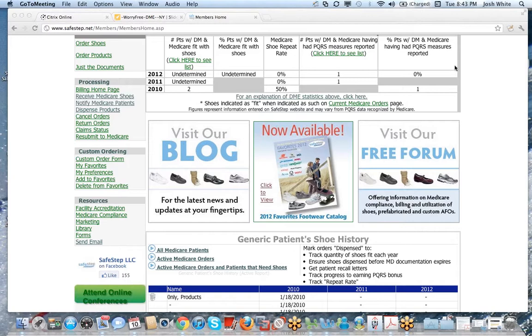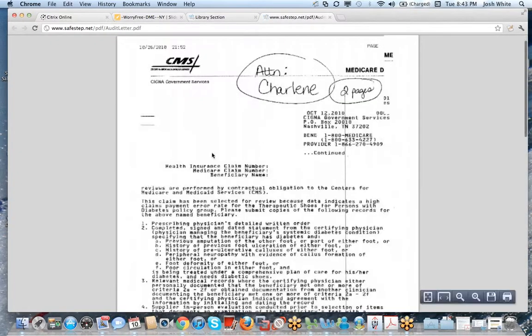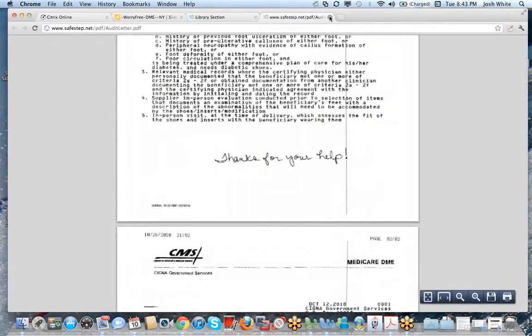Anything else? If you could raise your hand, has anyone on the call had a Medicare shoe audit? Just interested to know. And while you're thinking out there, there's one. Okay, good. In our library section, I want to show you, we have one of the world's largest collections of audit letters. And this is valuable to view to know what you might expect from Medicare.